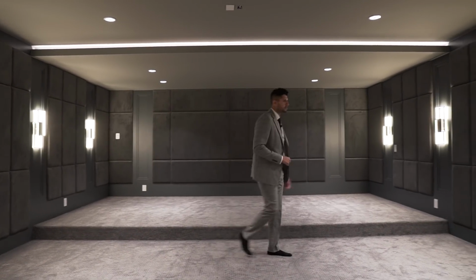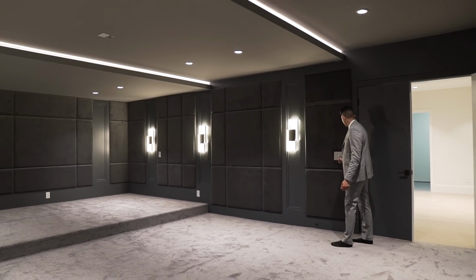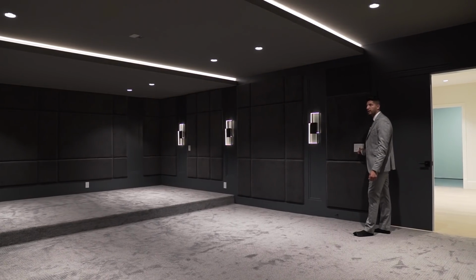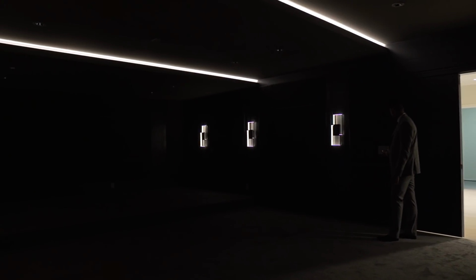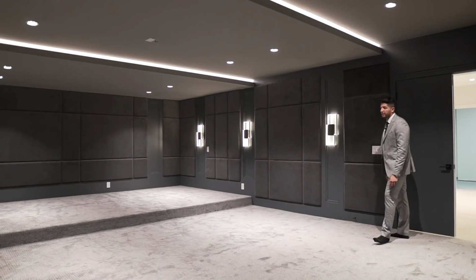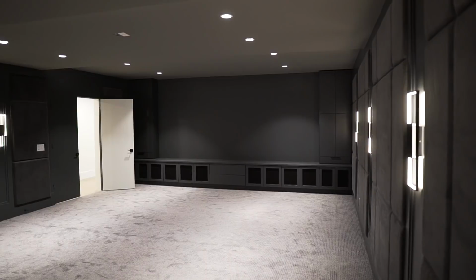I'm gonna dim the lights just a little bit to give you an idea of what it would look like in here when you're watching a movie. So that's what it would look like if you had it totally dimmed. I would probably keep these on. I think that looks amazing just like that. But yeah, hands down, one of the biggest home theater rooms that we've seen on this channel.